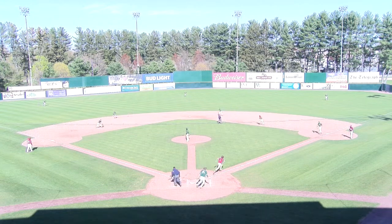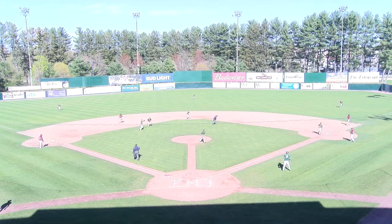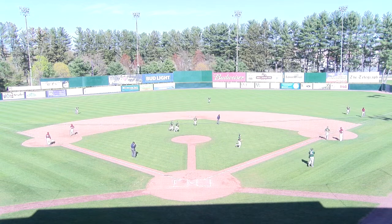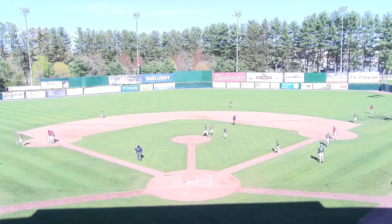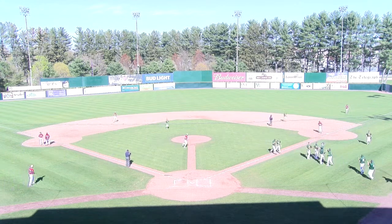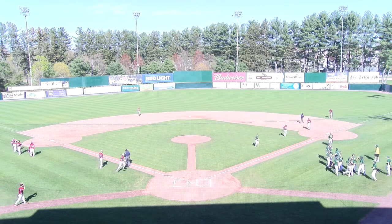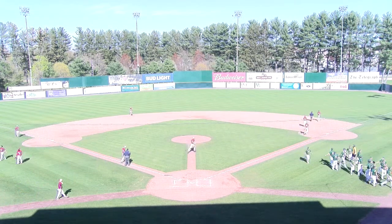A nice pitch right up in there. Jake Mitchell making the play, and a nice play at first base for the out. Hopefully Jake Mitchell says thank you to his first baseman on his way in right there. Nice play, and that's the third out here in the top half of the second inning. Portsmouth up 1-0. Bishop Girton coming up.